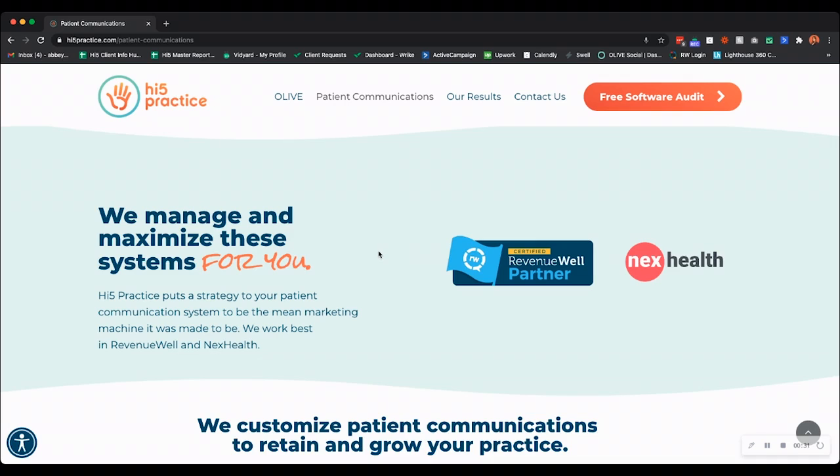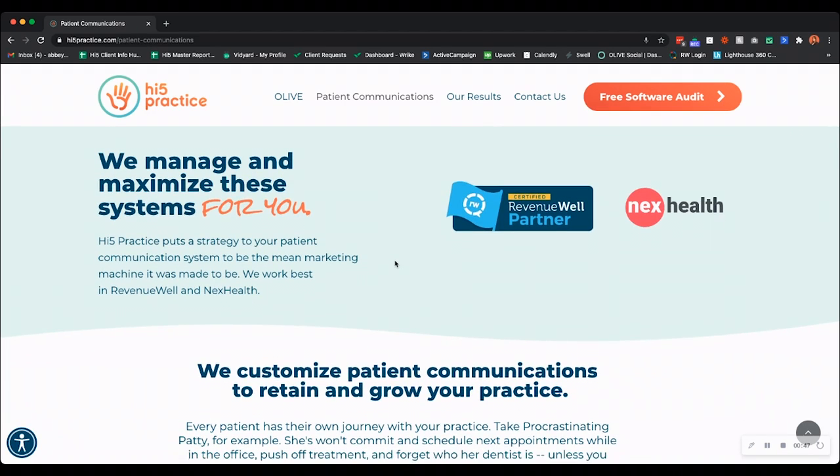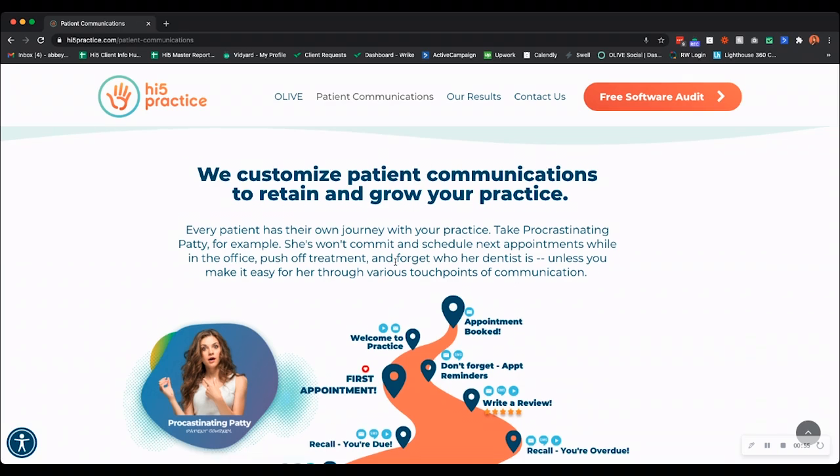We manage and maximize these communication softwares for you, softwares like RevenueWell and NextHealth. We put the strategy to your patient communication system to be the mean marketing machine it was made to be. We work best with RevenueWell and NextHealth because they have the most capabilities for us to communicate effectively to your patients and allow them to act. And what we do is we customize patient communications to retain and grow your practice.